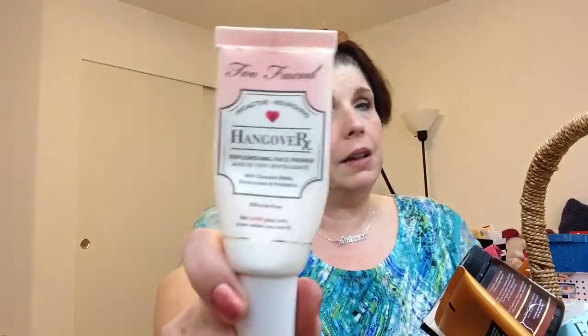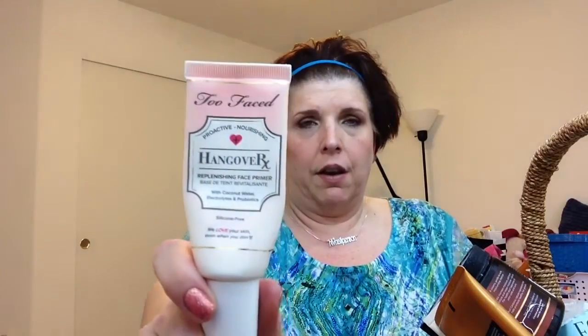I would buy it again, but I have a lot of other primers to work on. So this is a great primer. I would highly recommend it, especially if you're not using any cream on your face during the day, which you should. This might make up for it if you're younger, but if you're older, I would still use cream.